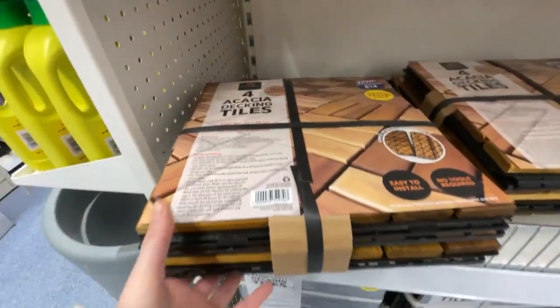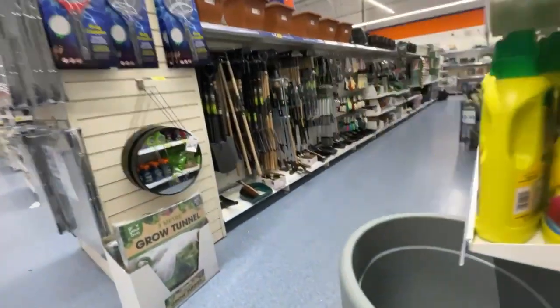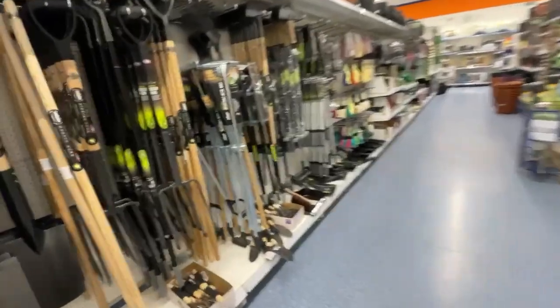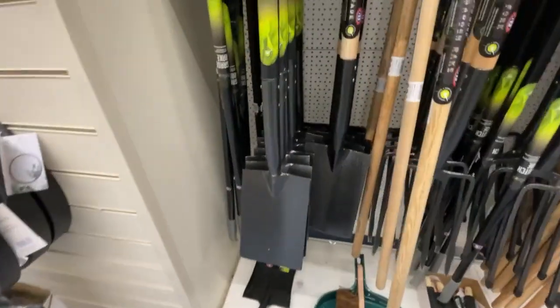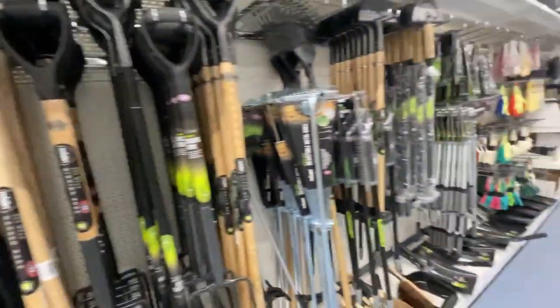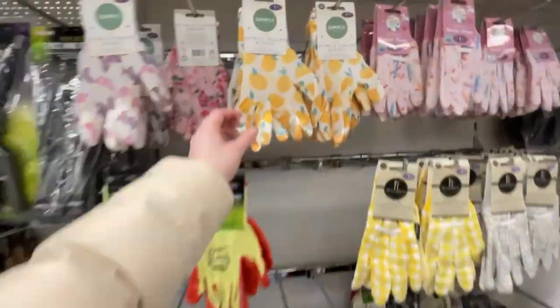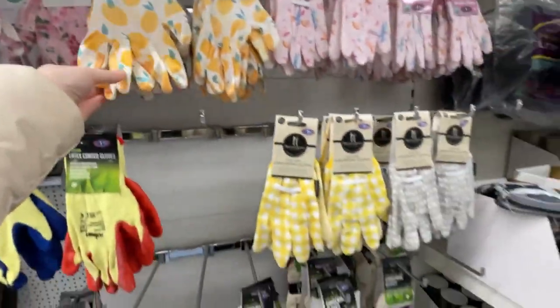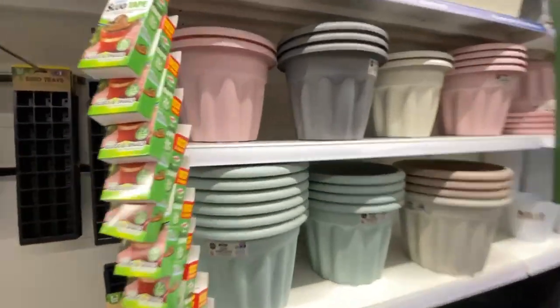I saw these, and I know IKEA do them, so I'm not sure how much IKEA charge for something like that, but I thought it's bound to be cheaper in B&M. Lots of gardening tools. Again, they're quite aesthetic gardening tools with the wooden handles and the black actual tool area. And then they had some really cute gardening gloves, which I'll probably come back for because I'm constantly losing my gardening gloves.